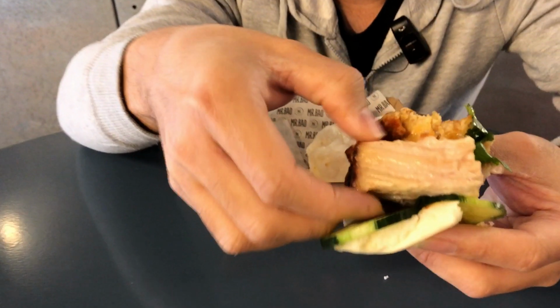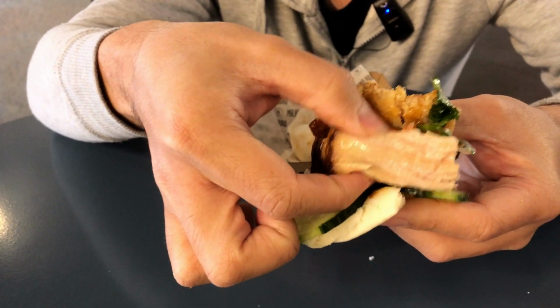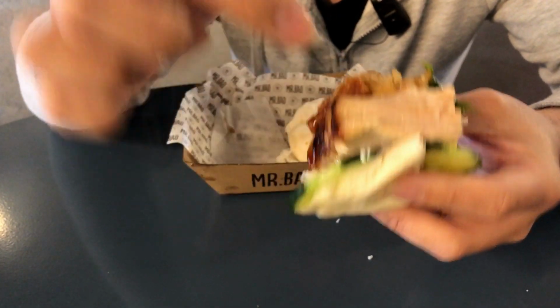Let's come back to this one for more bites, because I really can't resist this one. I really want to eat more and more of this pork bun. See, guys, the meat is so juicy. Yeah, so juicy. Fatty, juicy. That makes this pork bao excellent.